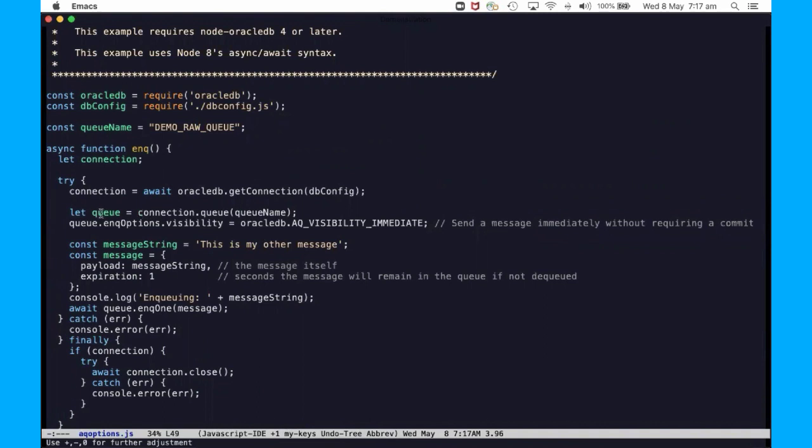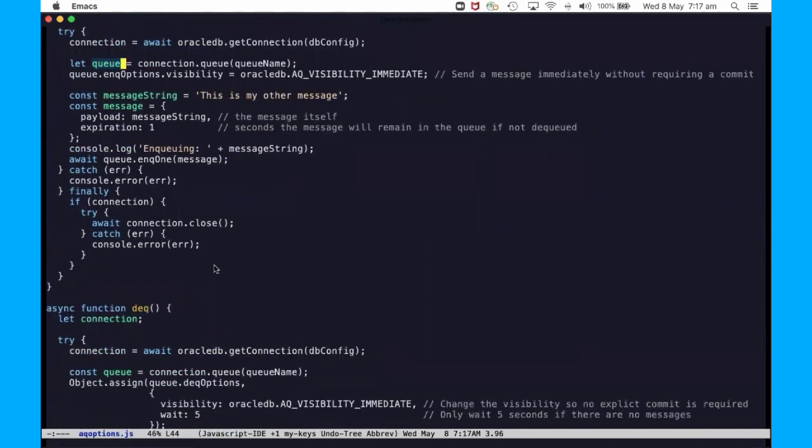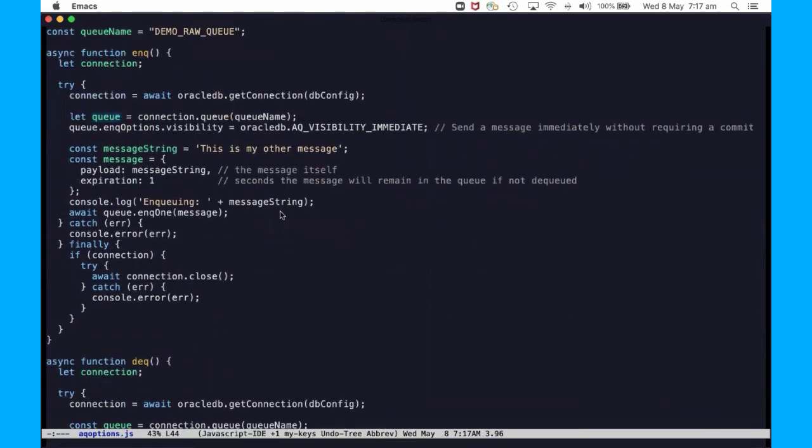When you get this queue, you get two structures back inside it. One of those is the dequeue options and one is the enqueue options. So a queue can be used in one application for both enqueuing and dequeuing at the same time, and you can configure those options. Here, again, in this example, I have the two methods, the dequeue and enqueue, so I'm trying to simulate a listener and a producer somewhere.